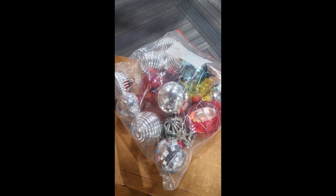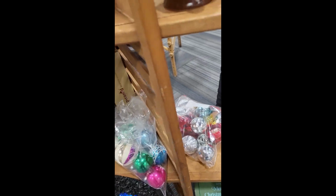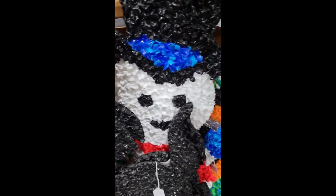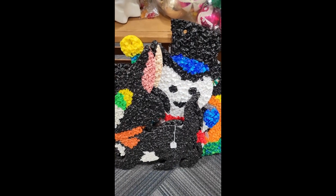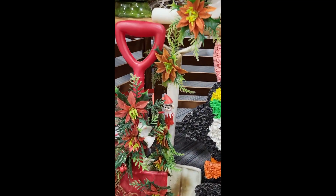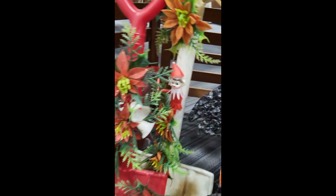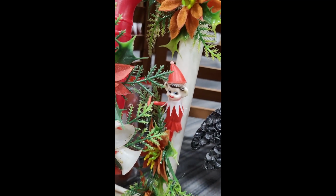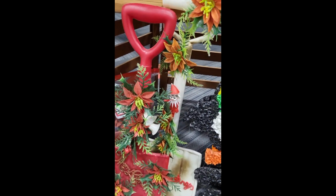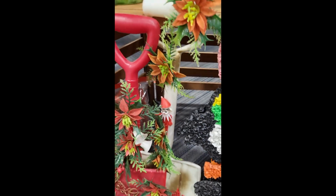There's some jewel bright ornaments and some other fun older plastic ornaments in there. Of course, we've got some fun popcorn decorations down here. Really kitsch-tastic plastic. Look at these shovels, the plastic holly, and this one's got a little one-armed pixie on there. I found these at the same place, and I felt bad for the pixie because he was missing an arm, so I got him anyway.